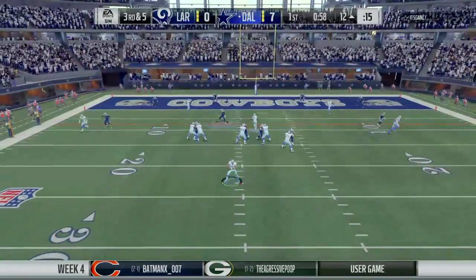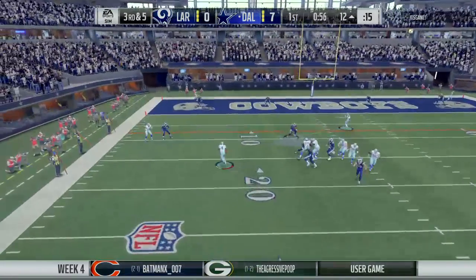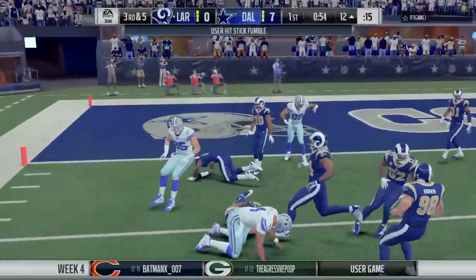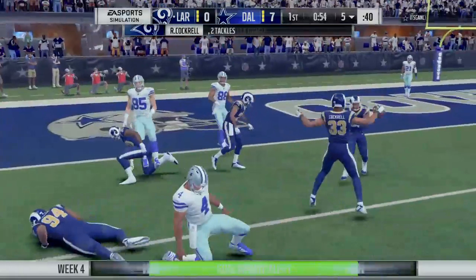Prescott being chased out left. He can run. Prescott stripped, and the Rams have got it back.